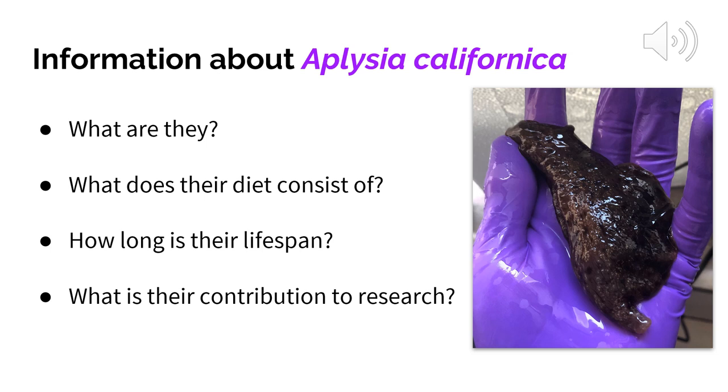Aplysia californica is a species of sea slug. Its diet primarily consists of red and brown algae. Ever wonder what contributed to the color of its ink? Think the toxins and pigments from its red seaweed diet.